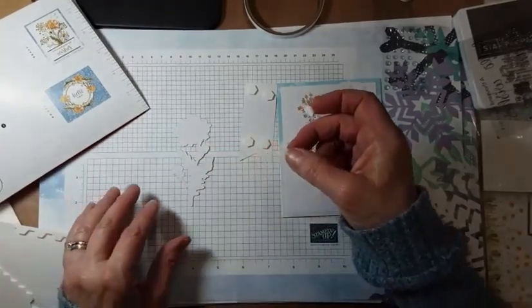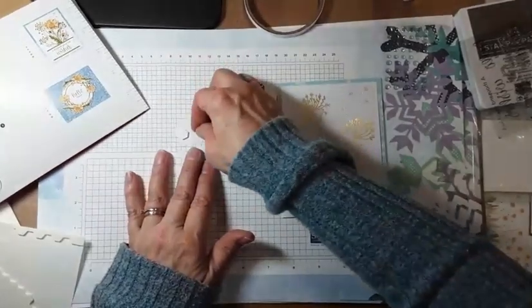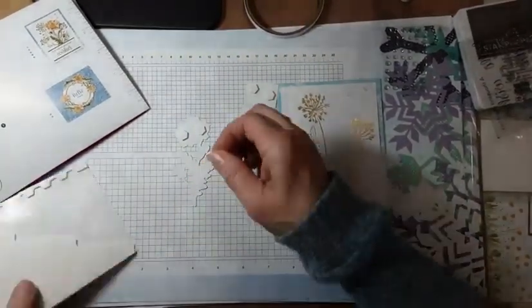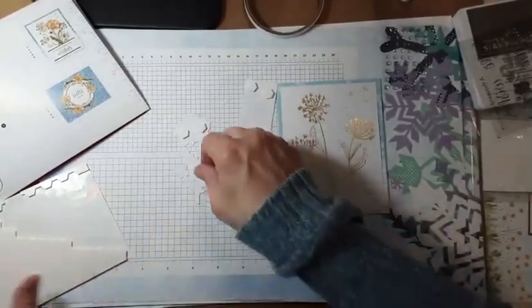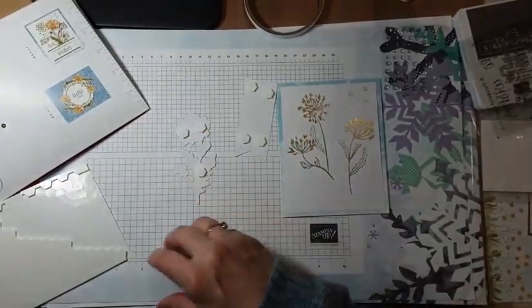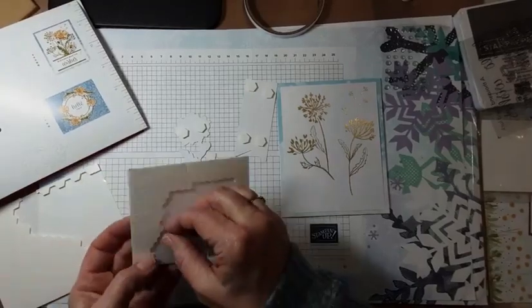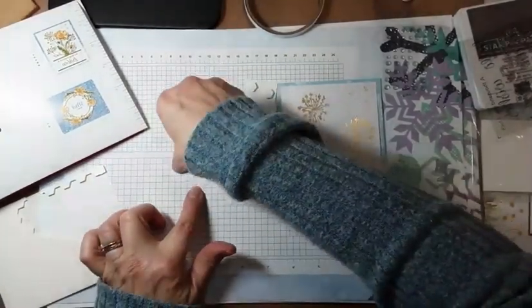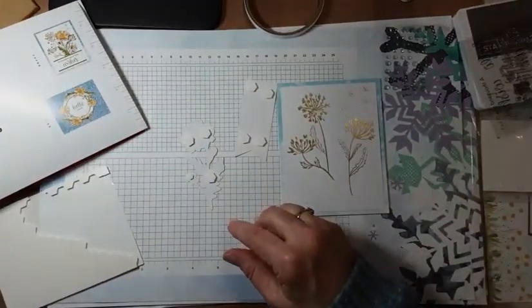All right, so we need a couple up on the flower. And one down here in the stem, and I think I'm going to take one of those minis and put it out here on that. I think that'll do it.